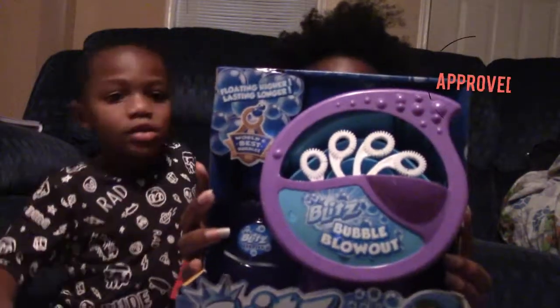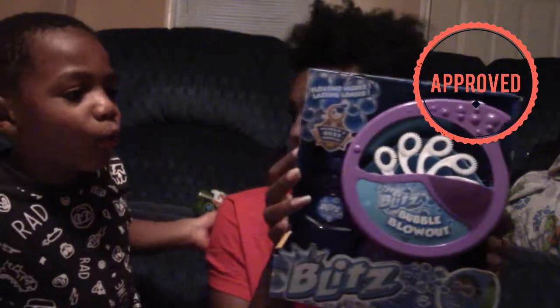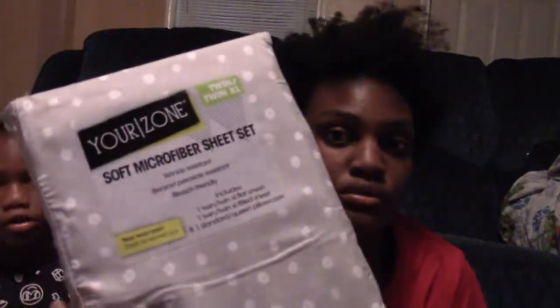We picked up some summer activity fun, so we have some bubbles here for Ray. And Rye. These are sheets for Ray's bed. He needed some. Okay, so I picked up two packs of these. These are Johnson's head-to-toe baby cleansing cloths. So these are good for all over clean between baths.